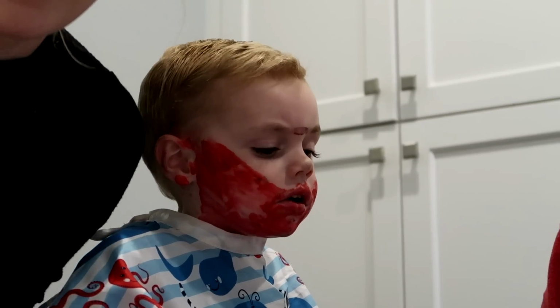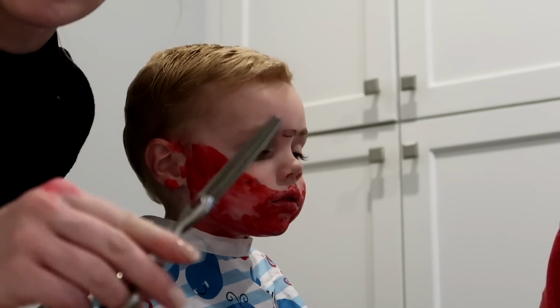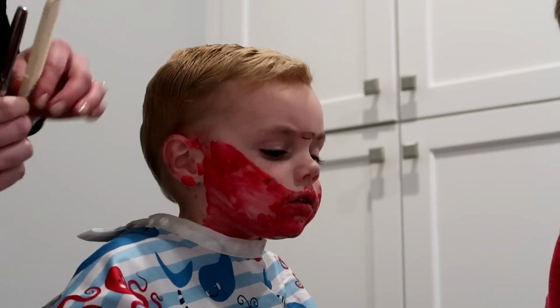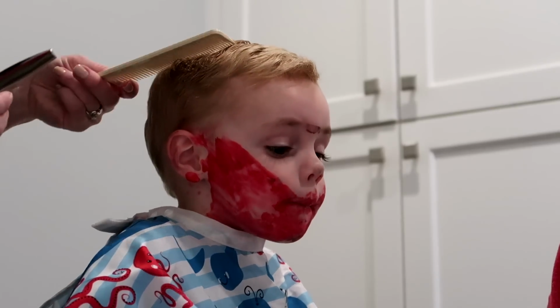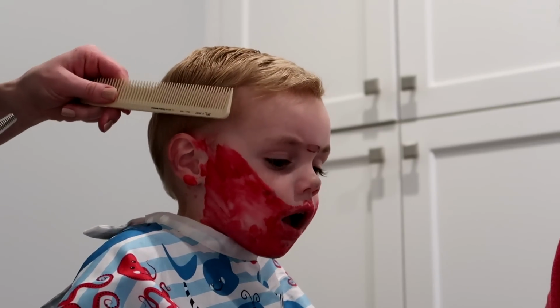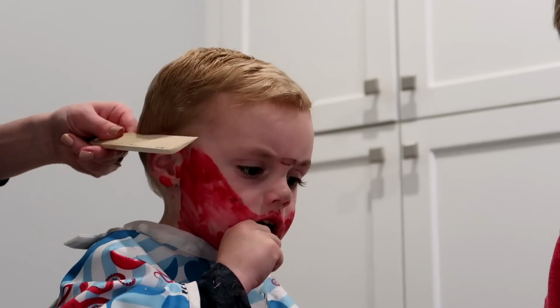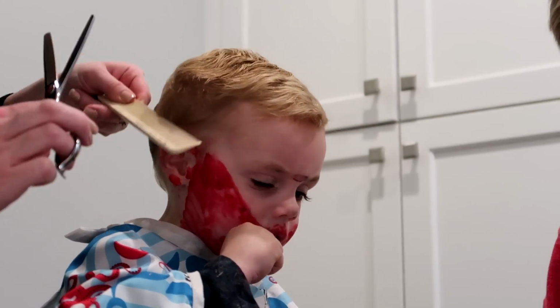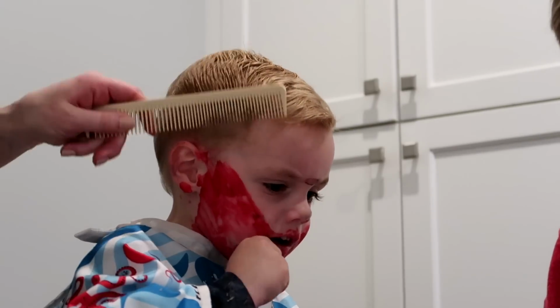I would suggest investing in some thinning shears as well, especially where Calvin's hair is curly. It tends to get really thick right here and it's hard to make it look blended. So around the blending part, going from his sides to the top of his hair, right here gets really thick. So I'm going to pull my scissors up and thin this little area a little bit so it's not so full.